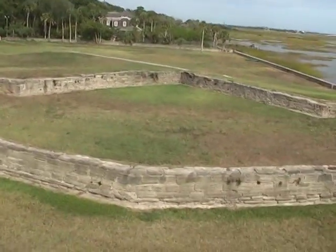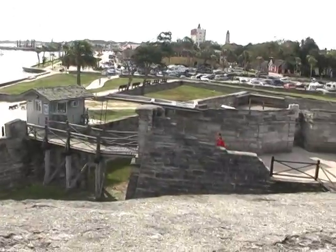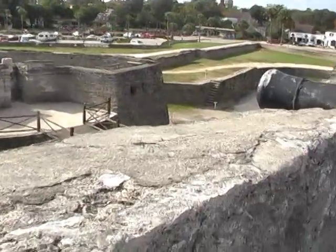Containing more than 300 years of history, Castillo de San Marcos fittingly stands as a tribute to the first successful and oldest continuously occupied settlement in the New World.